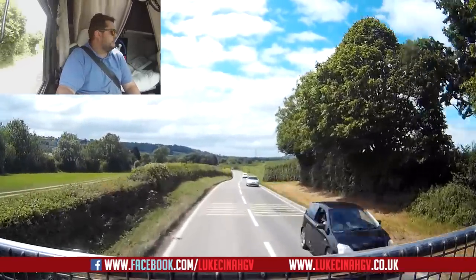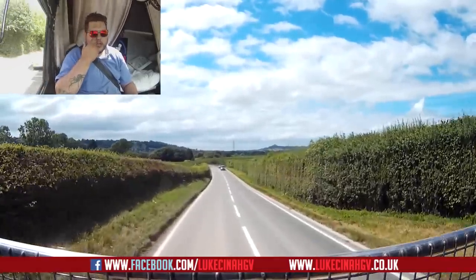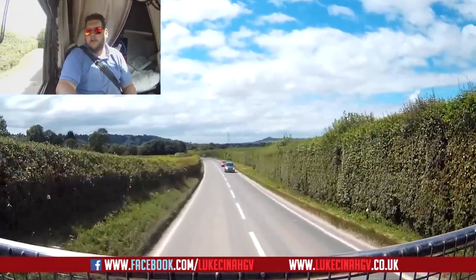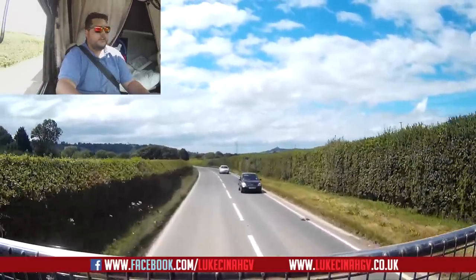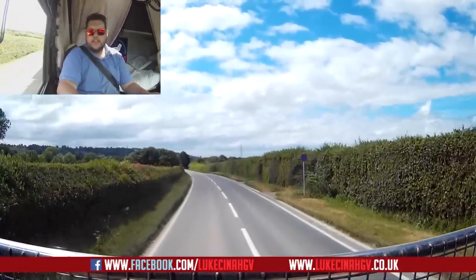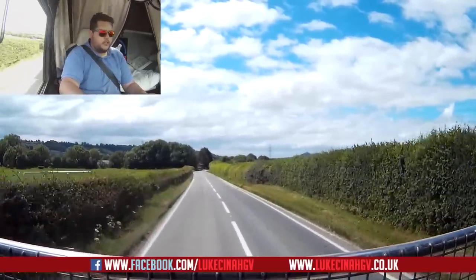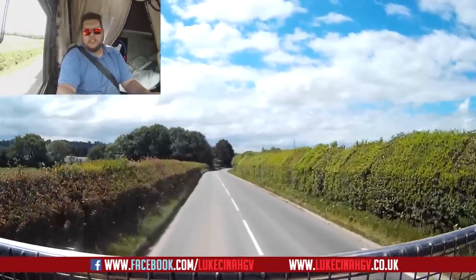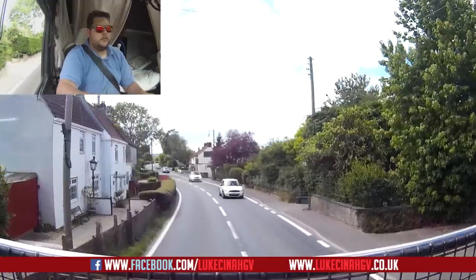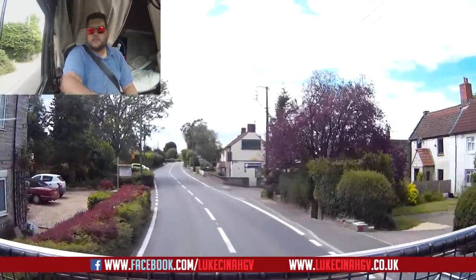Yeah, so. Got to go down some tight roads in a sec, and my loader is hanging out off the side quite a bit, so it's going to be interesting when we get down some of these tight roads. For the next sort of 45 minutes, it's going to be clenchy bum time. Come on, clenchy bum time.